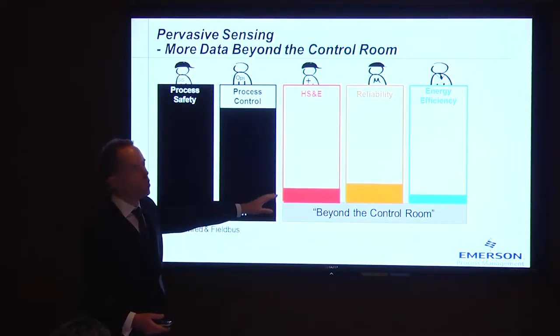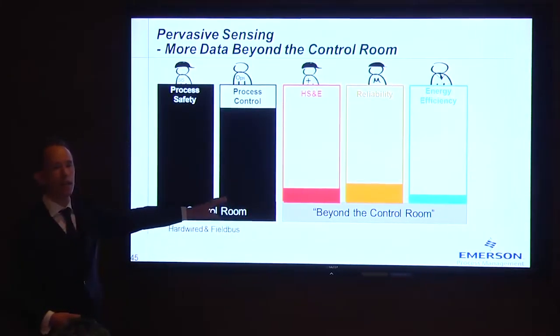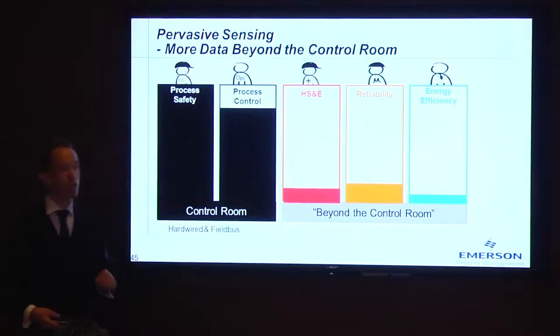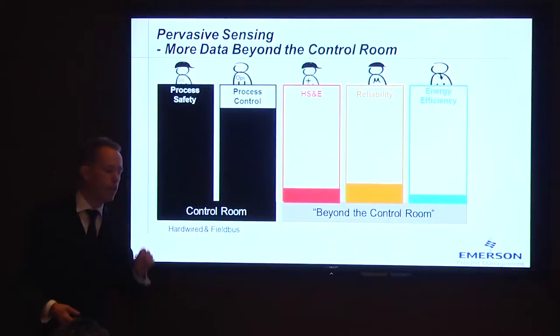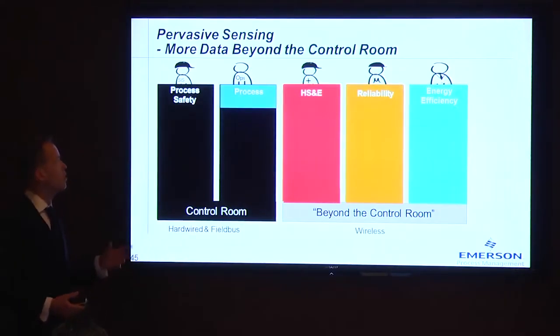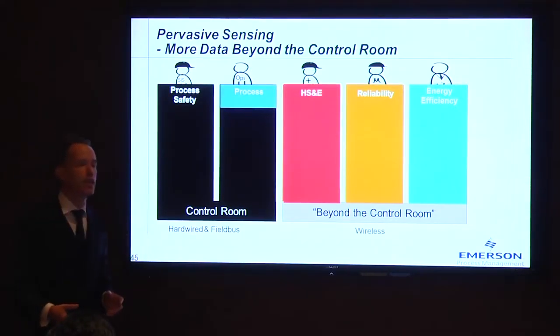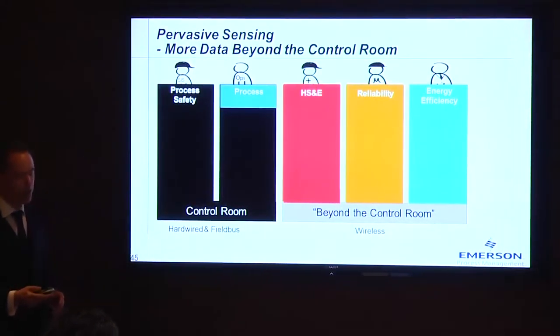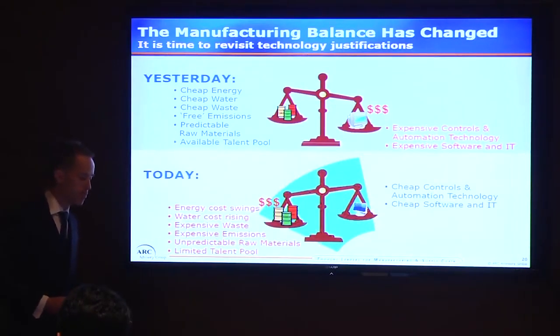However, the people beyond the control room are not so lucky. They maybe only get 20% of the data they need, and it's often manually collected. So what we want to do is fill this gap so that everybody gets the information they need. We actually call this pervasive sensing, putting tons and tons of sensors everywhere throughout the world.